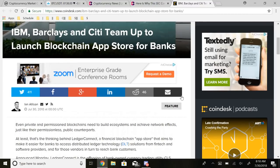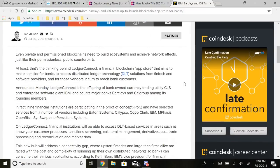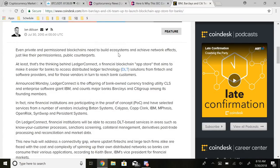So IBM, Barclays, and Citi. For those of you guys who don't know, these are all huge companies. IBM, if you don't know what IBM is, then I don't know where you've been for the last 20 years. Barclays, credit card company or whatever. Citi, obviously a bank. So some very huge companies here, very large institutions. So they're looking to open up a bank app store, basically.